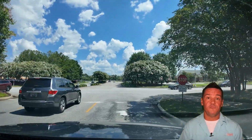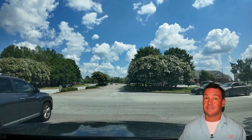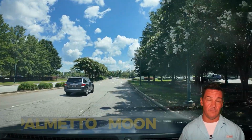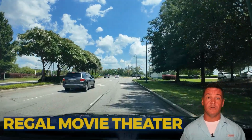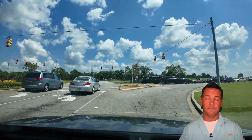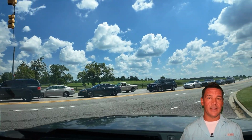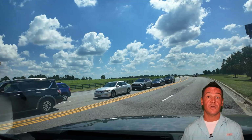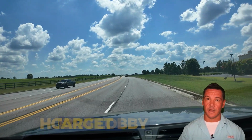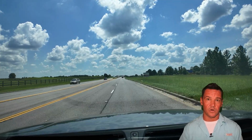So while there's quite a few vacancies, you do see quite a few shops, and some of those vacancies filling up. You see places like Five Guys that we passed, JCPenney's, Moe's, Sasquatch Grill, Palmetto Moon, Belk. There's a Regal Movie Theater, Move Fitness, Value City Furniture, Academy Sports, and so many more, as well as apartments and recent homes coming to the area. We're gonna be making a right onto Clemson Road, but I'm gonna circle back. Just across the street from this center, though, and you're not gonna see this in the drive, you have Hobby Lobby, Target, Best Buy, Publix, Olive Garden, Chick-fil-A, Sam's Club, Home Depot, and a ton more stores.